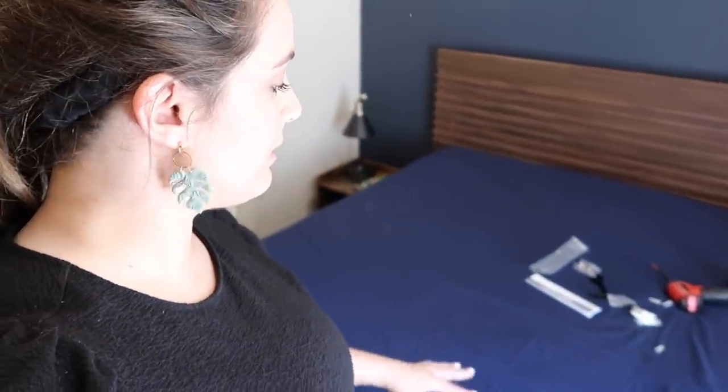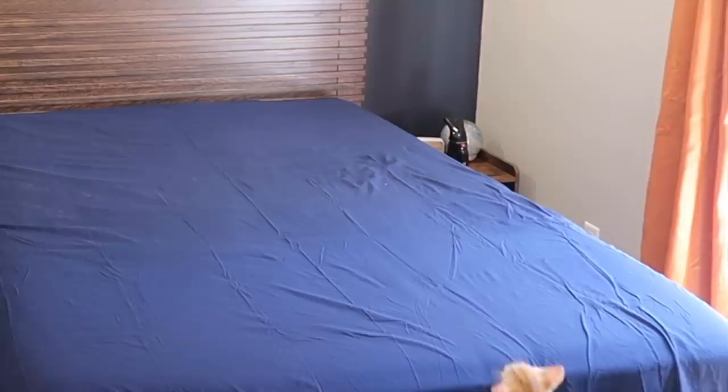But we do have the blanket. It's just about dry. So we're going to go ahead and put that on and cover up this brighter navy blue and see how that works with the orange curtains and everything.